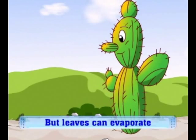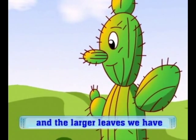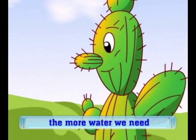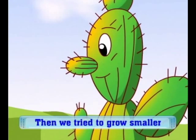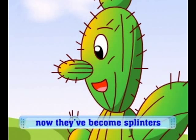But leaves can evaporate the water in our bodies, and the larger leaves we have, the more water we need. Then we tried to grow smaller leaves to stop the water from evaporating. They have been changing till now they've become splinters."